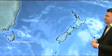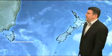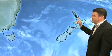Let's have a look at our satellite map in motion, and we can see this is the activity that brought that hail stuff yesterday to Wellington. And we're seeing out to the west here just a few little showers. They're still coming in, affecting Auckland, but there's another front lining up down here. It's a weak one, and more showers.